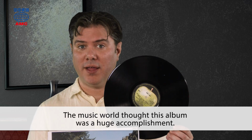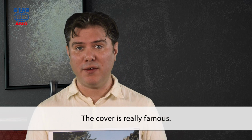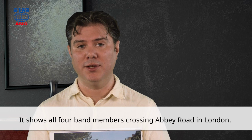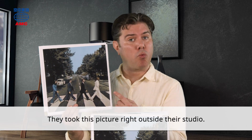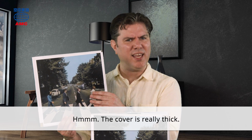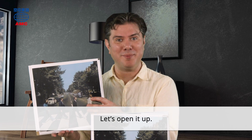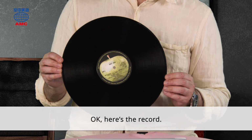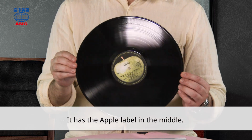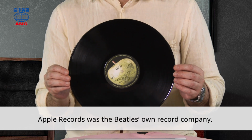The music world thought this album was a huge accomplishment. The cover is really famous. It shows all 4 band members crossing Abbey Road in London. They took this picture right outside their studio. The cover is really thick. It doesn't feel like a normal album. Let's open it up. Okay, here's the record. It's a beautiful black disc. It has the Apple label in the middle. Apple Records was the Beatles' own record company.